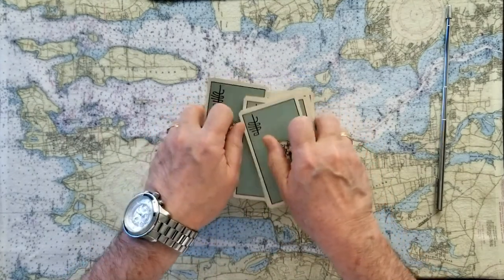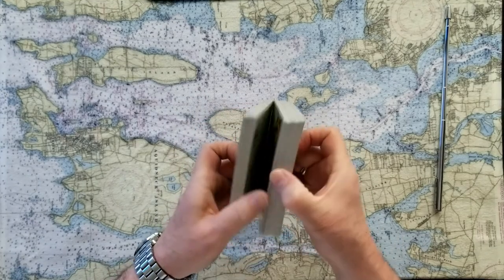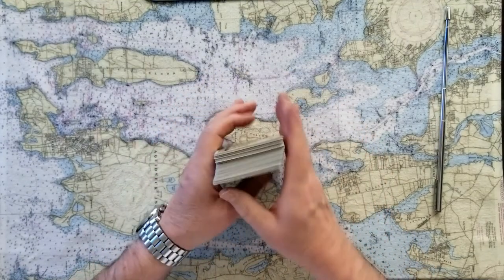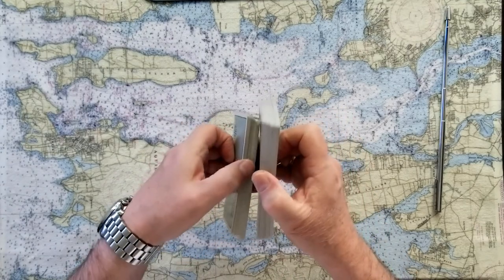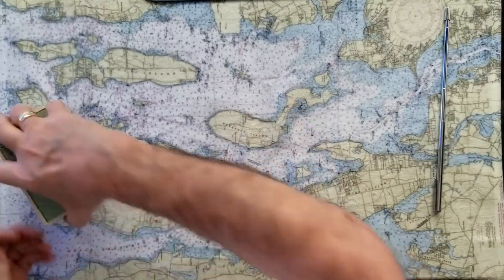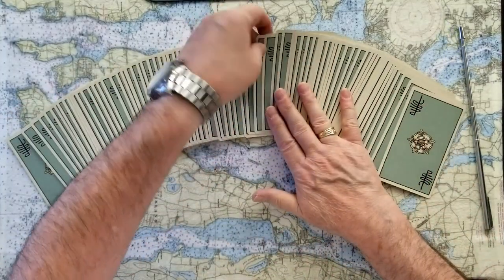I think the way I'm going to start this one is I'm just going to pull a card and interpret it, and then we'll pull the rest of the cards for the first part of that Celtic cross. Energy read for you today. One card.